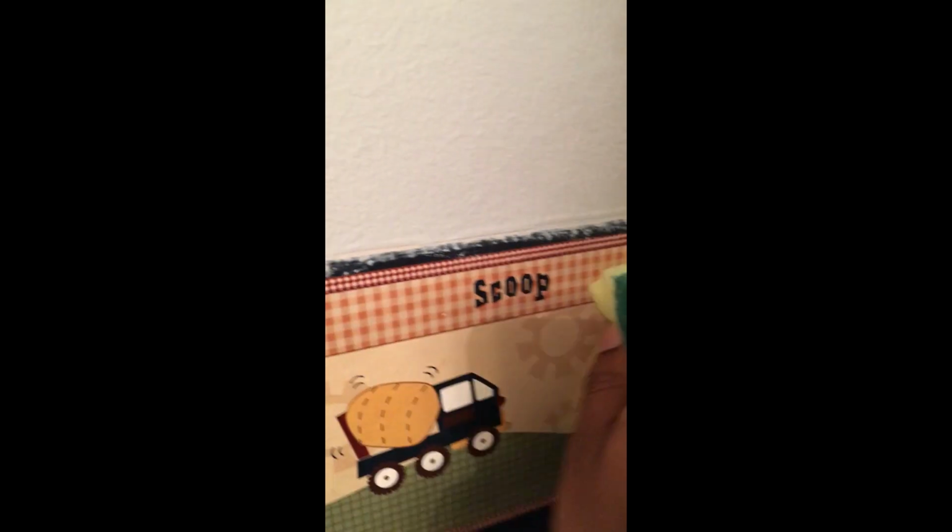So basically this is what his room looked like before we started the makeover, and I wanted to show you the before because the after is going to be completely different. So first things first, we had to remove this wall border. It was here when we moved into the house two years ago. It was ugly and we just finally removed it. All it took was some water and some elbow grease, and it came off. So that's what you'll see me doing here.